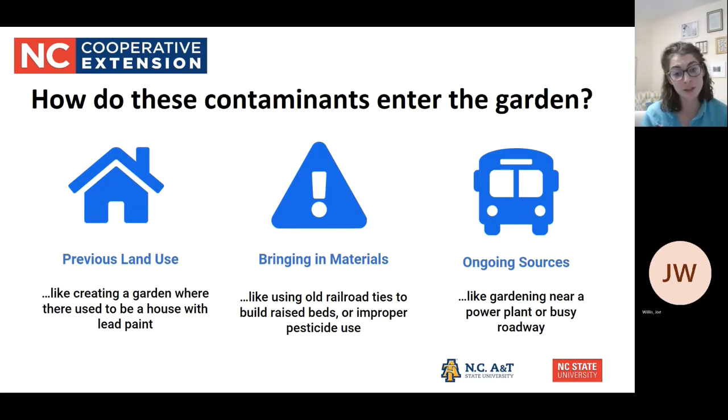If you're bringing in materials, consider what materials you're bringing in. So railroad ties, or any older wood, specifically any wood treated before 2004. That's when the arsenate containing compounds stopped being used. And in general, improper pesticide use. Are you bringing something in and using it improperly in your garden and contributing to contamination?